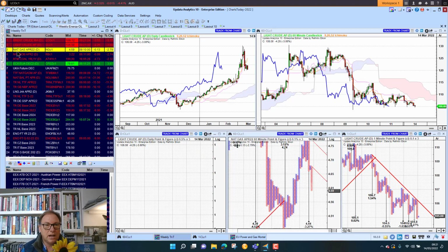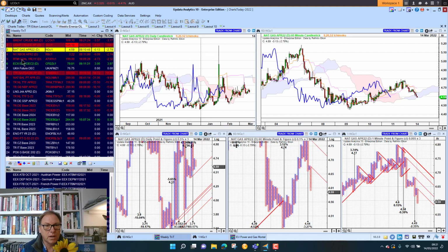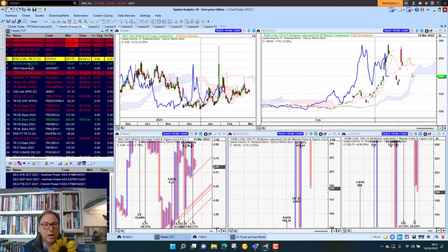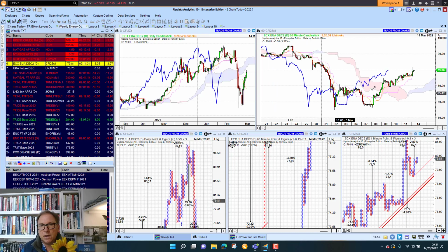US nat gas is also lower. So we're seeing the whole energy mix really falling away. Coal is down 2%. The one bucking the trend, of course, is emissions. That's up 4%. Falling energy prices means rising carbon prices. That's what we're seeing at the moment. So quite interesting that we're seeing that pushback. There will be quite strong resistance here. And can we make a higher high, or will we make a lower high? That's going to be the key. It must hold this €60 mark now.